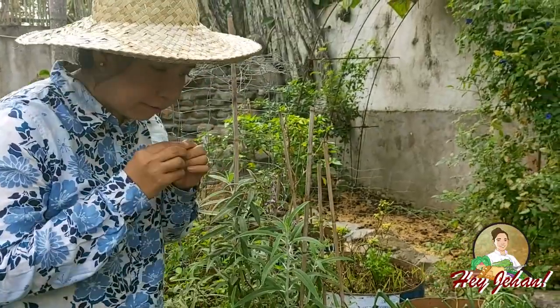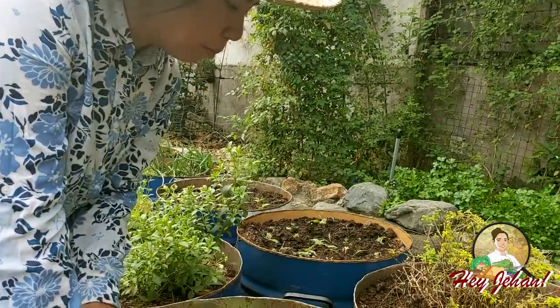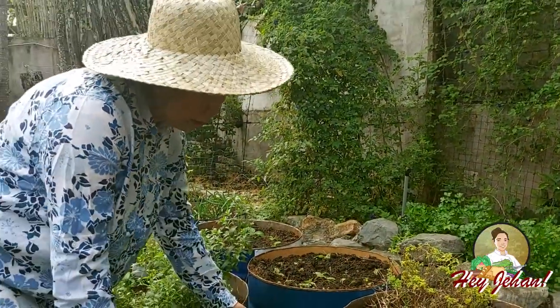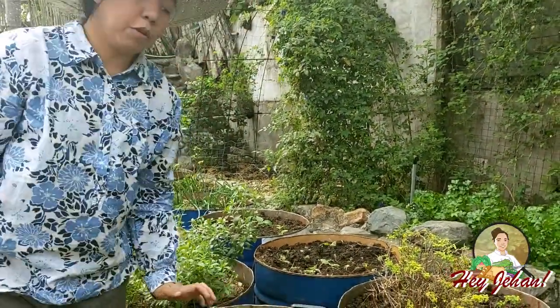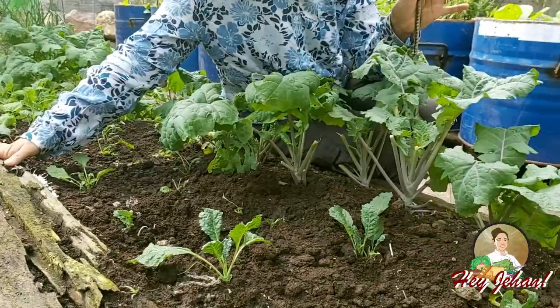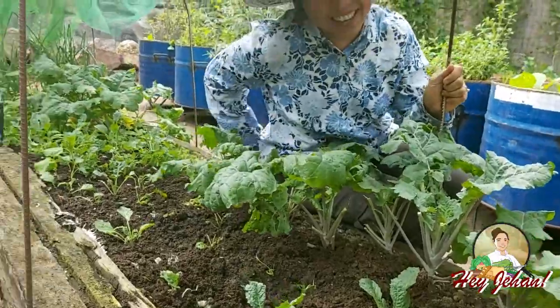The flowers and the leaves, they smell so good. I am growing so many plants in one container and growing them close to each other. I do that because not all of this will survive. So whatever survives, survives.